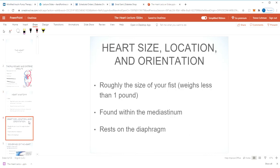Let's look at size, location, and orientation. So your heart is roughly the size of your fist. Now I've seen hearts that are much bigger in our cadavers, but that person probably had some sort of disorder that caused that cardiomegaly, like high blood pressure, for example, or heart disease. There are various things that could cause cardiomegaly, and having a big heart is not necessarily a good thing. In fact, it's probably a bad thing.